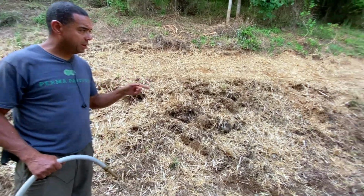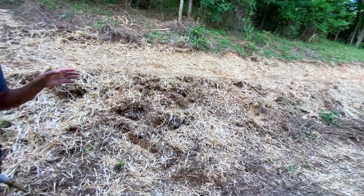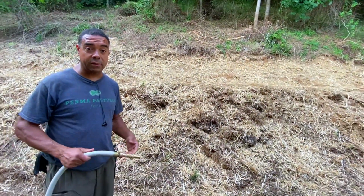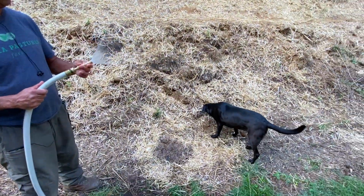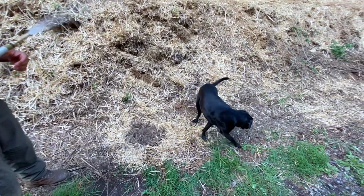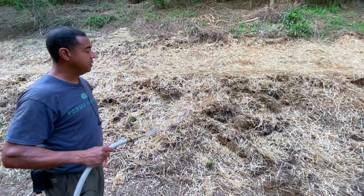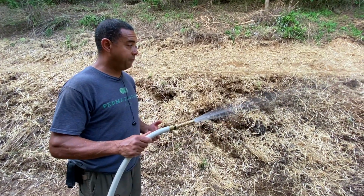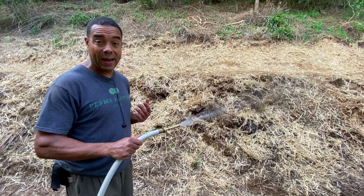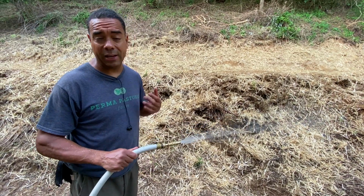We got this seeded and we got it scatter mulched. Now the only thing left to do is to go ahead and water it in. So we'll go ahead, probably freak Chloe out, and water this stuff in. You want to go ahead and get this done, because not only do you have the issue of weeds, but more importantly, you've got the issue with erosion.